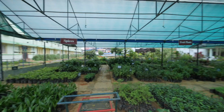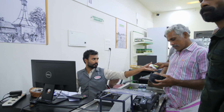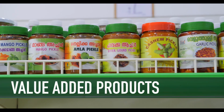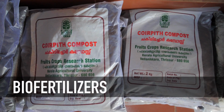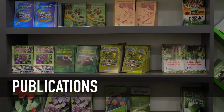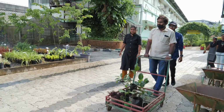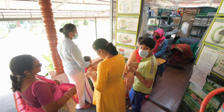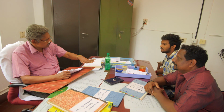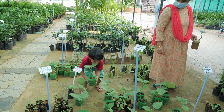ATIC has a nursery unit having improved varieties of planting materials, Harida Jalakam, a sales counter which showcases high-yielding varieties of vegetable seeds, value-added products, biofertilizers, biocontrol agents, and publications. Every day, more than 200 farmers visit ATIC for purchase of technologies and for farm advisory services. A number of students and women's groups also visit the unit as part of their study tour program.